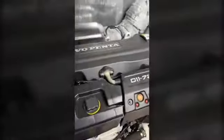Here we can open up down to the engine room. This boat has two D11 725 Volvo engines, shaft drive. It's really good space down here. You can access everything on the engines. Good when you're doing the service.